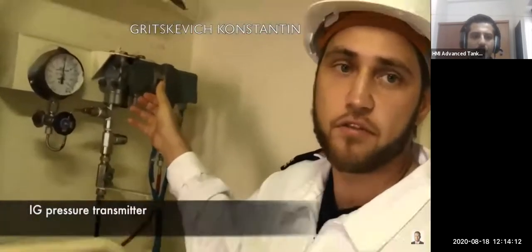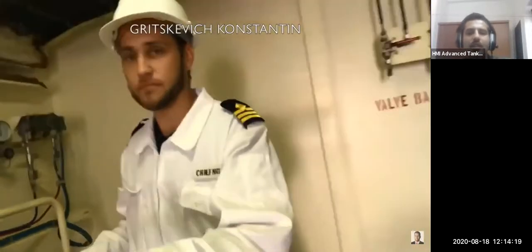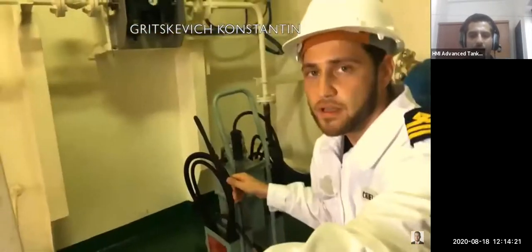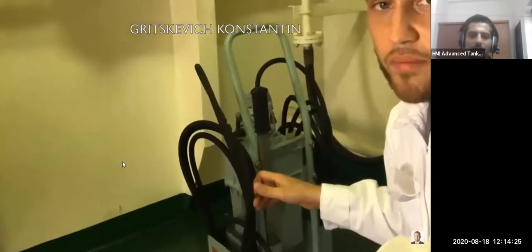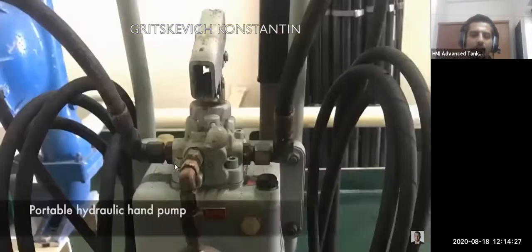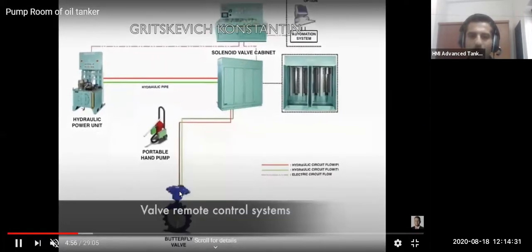Then next you have IG pressure transmitters, which we saw. So for the IG line, we need to see the pressure. Then pneumatic and hydraulic hand pumps. You have the inlet and outlets and pressure gauge. So if any valves are not working, you have already seen this type of valve.